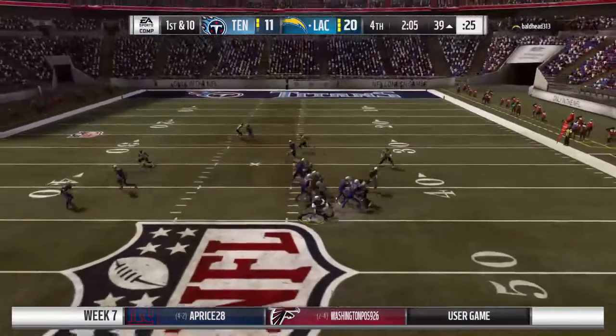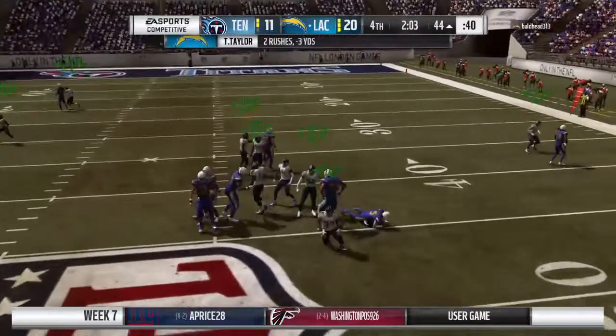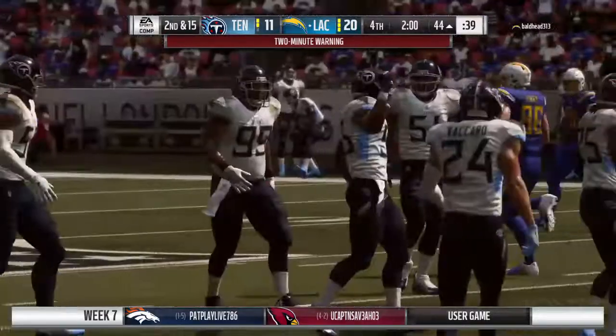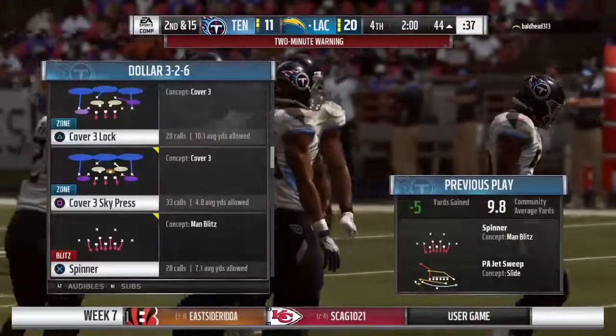And now a first chance for the backup here to throw. And he got blown up. Losing yardage on the play back at the 44. It's a loss of 5 there, bringing up 2nd.